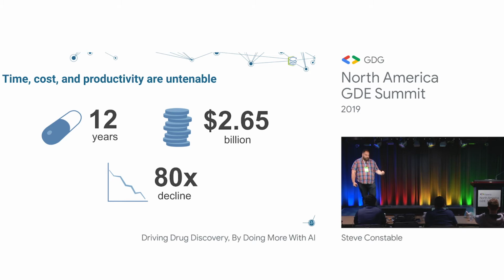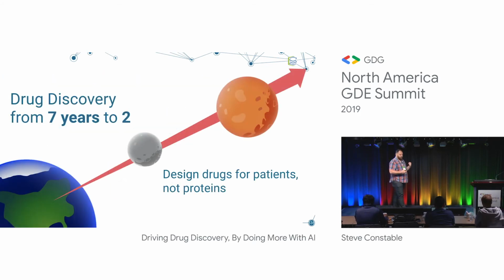In addition to these problems, the cost, if you're likely aware, to bring a new drug to market is very high. We're talking about 12 years of work. We're talking over $2.5 billion in research and development. And in addition to that, we've seen an 80% decline in productivity since, I guess, the peak of drug discovery. So at Cyclica, we're trying to remove the mystery and get drugs to the market faster and at a lower cost.